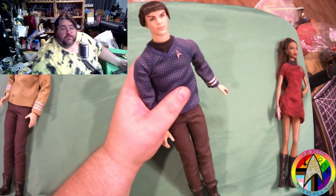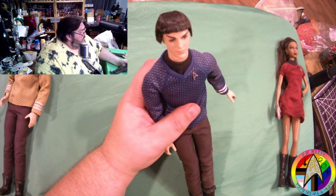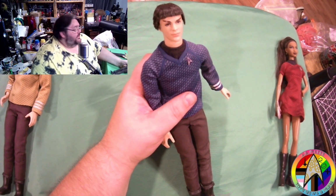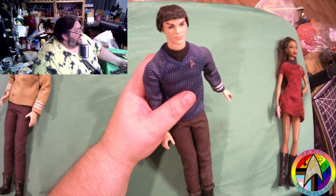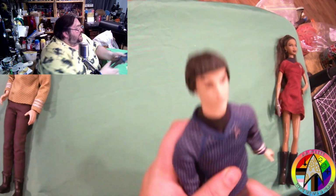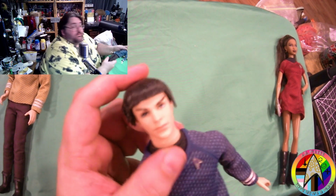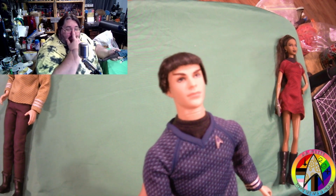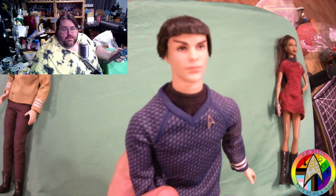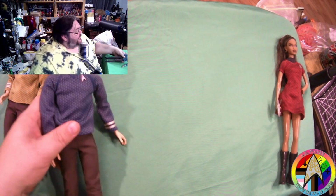I do like the shirts. The shirts do look good. I'm not one of the people who hated on the uniforms from the JJ films. I did like the way that the uniforms looked, but wow, it's the eye. I just noticed the eyelashes. Oh yes, I'm sure girls had fun with that.